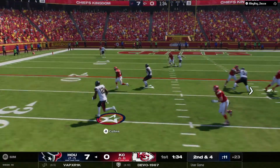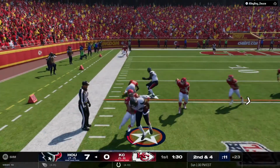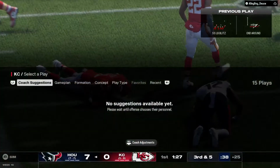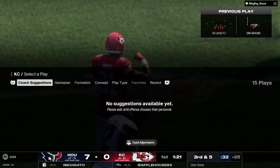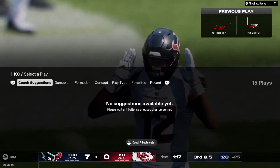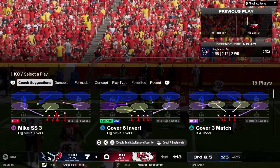On 2nd down, a run. Well, how about a reverse instead? Can he get away? No, he's taken down behind the line. Good job by the defense with a negative play. This is a play we've seen this offense have success with in the past, but here you have to wonder if they maybe tipped their hand a bit because that one went nowhere.